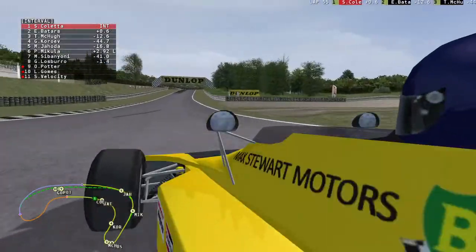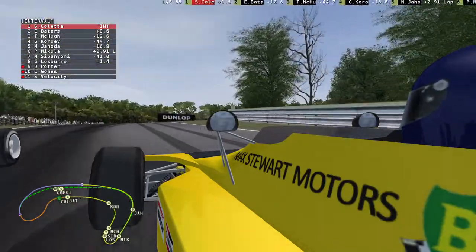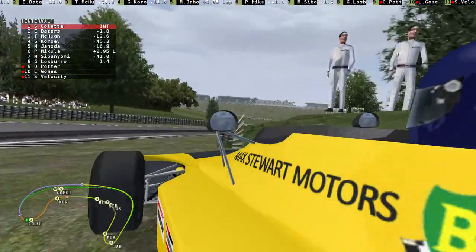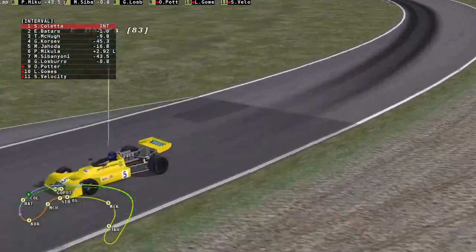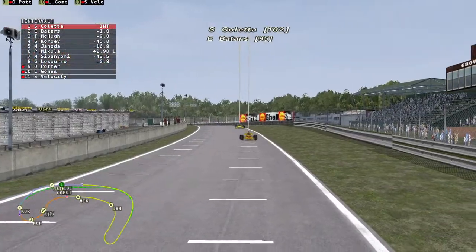Now, guys, come on. Spell it out and keep it clean. What happened is Eddie's Batar just goes straight into Coletta. Oh, that's not the fine way of doing things, I can tell you that. Eddie's Batar, after having the lead, goes straight into the side of Coletta, and he is going to have to work his way back through again.